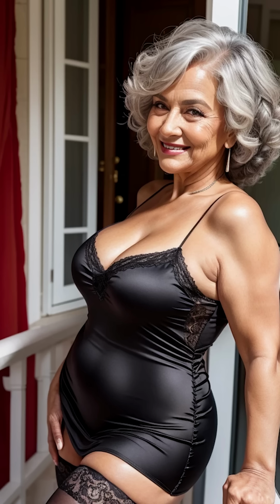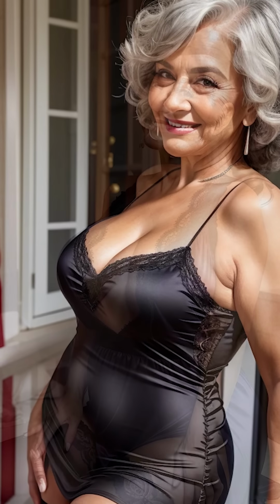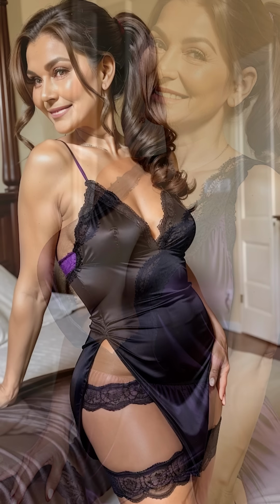Fishnet stockings bring a bold and edgy vibe to your ensemble. They can be a statement piece when paired with a simple dress, adding texture and visual interest. Pattern stockings, such as those with polka dots, stripes, or floral designs, can inject a playful and whimsical element into your outfit. When choosing stockings, consider the color and finish that best complements your dress. Neutral colors like black, nude, or gray are versatile and can match almost any dress.